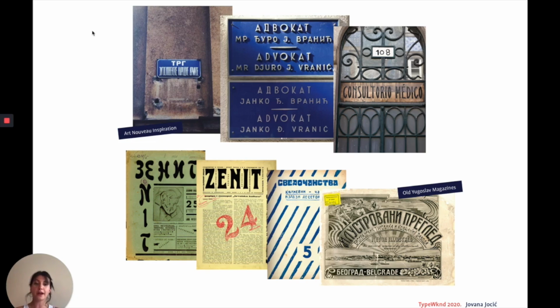Also, I didn't want to limit myself to looking at just old signage. I wanted to look at everything that was inspired by Art Nouveau from this period. That also meant looking at Art Nouveau influences in other media, such as printed publications from this period. Here on the bottom, you can see a few examples of old Yugoslav magazines and newspapers that I really like and that were definitely influenced by Art Nouveau.